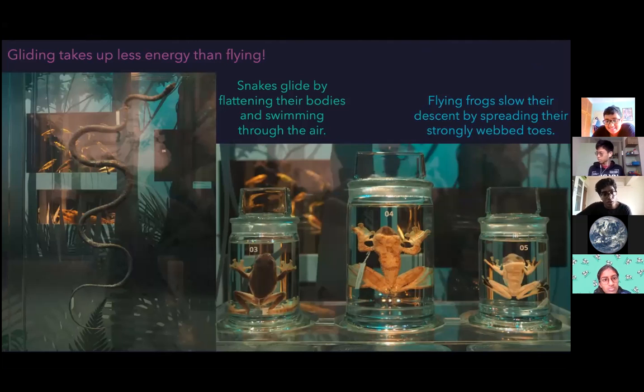Even snakes can do this, not too far, but snakes can also do this. So they flatten their body and they basically just swim through the air in undulating motions. And they just hope to God that they reach. And some of them are actually very, very good at this. And there's so much diversity, and gliding is so useful that even frogs do this. Can you imagine frogs which have huge legs and are made for jumping? They also have tiny webbing near their feet sometimes, and that allows them to glide a little bit.